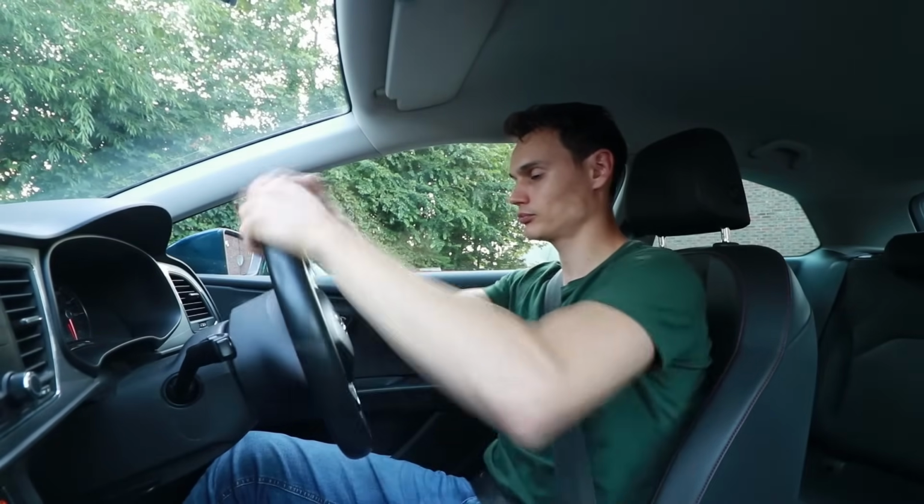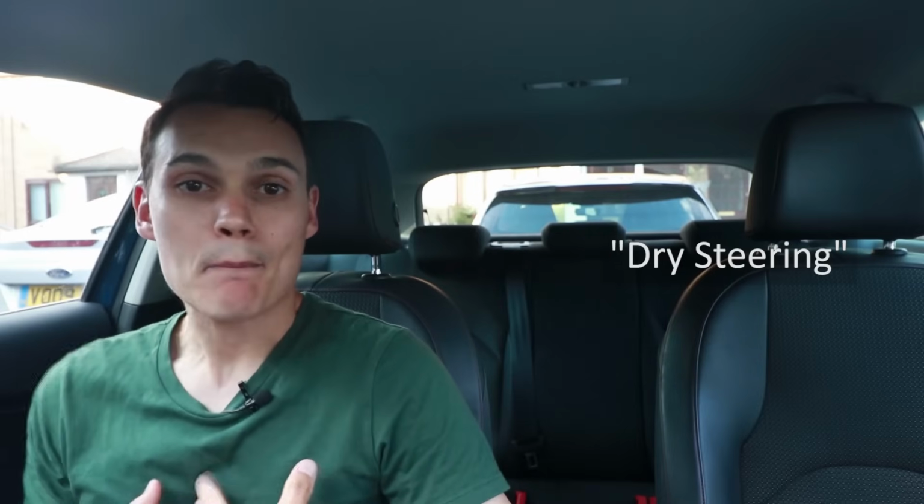When I'm teaching reversing, I get my customers to steer when the car's not moving. I know it's frowned upon and people think it's bad to steer when the car's not moving. It's known as dry steering. I don't think it's that bad. You can click on my video up there if you want to find out my thoughts on dry steering, but I find it makes learning how to reverse a lot easier because there's a lot less things to juggle if you can just stop and turn the wheel when you're not moving.